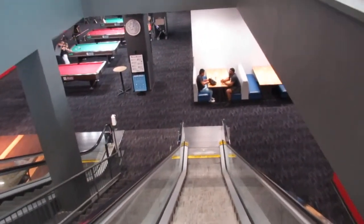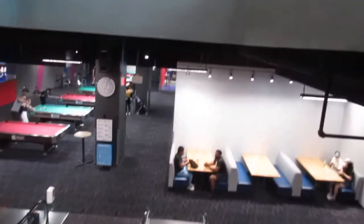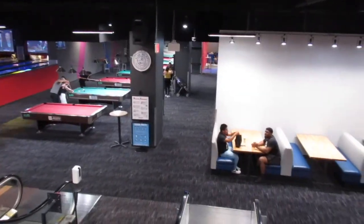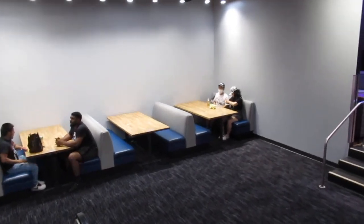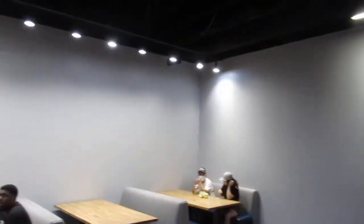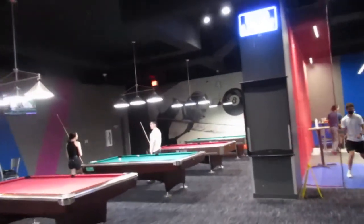All right, now downstairs got just as much of a change as upstairs. As you see right ahead of you, they actually added more booth seats. And you see that wall here? When you come downstairs, you used to see the actual bowling lanes in that corner. But instead, they now blocked it off, and now you can see party rooms. You have party room 2, party room 1. But you're still downstairs if you ever come to this place.